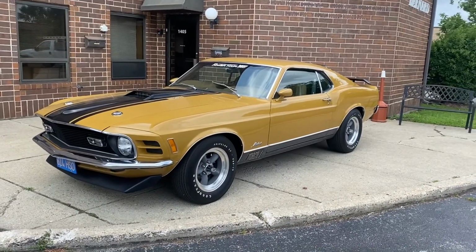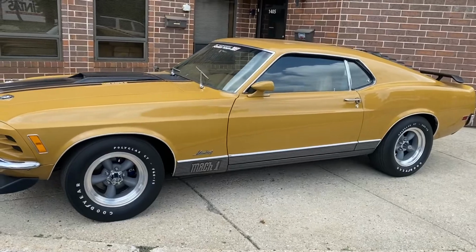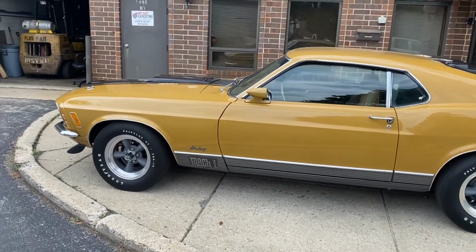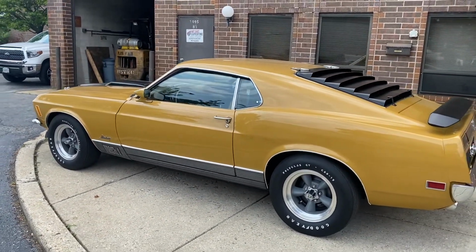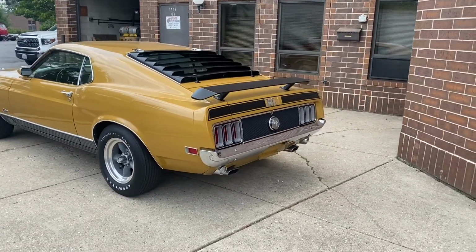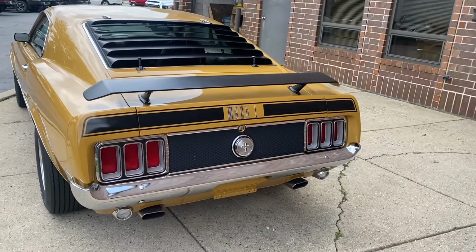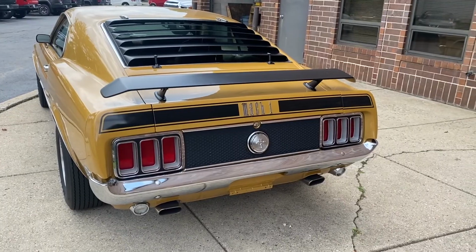Like I said, 1970 Ford Mustang Mach 1, finished in factory colors. It is a 75,000 original mile car, sold new in California and owned in California from 1970 until 2004. They bought it as an amazing survivor car. And I'll show you more about it as I get there, but mechanics are totally redone.